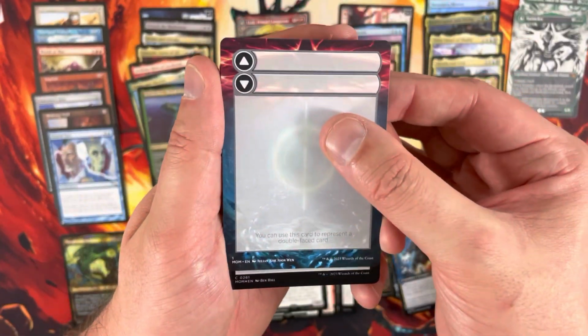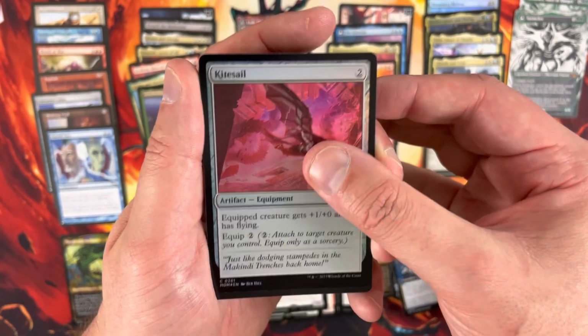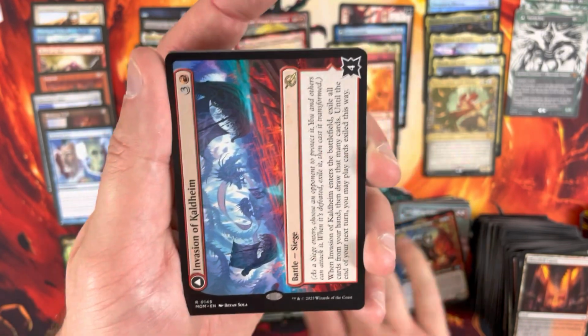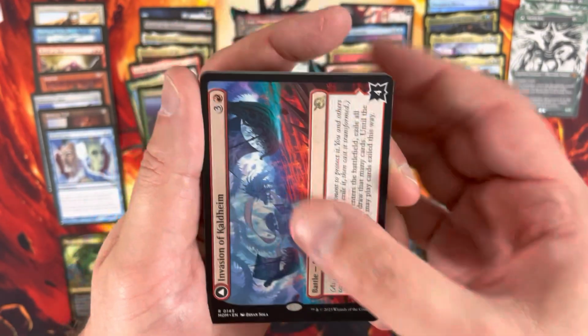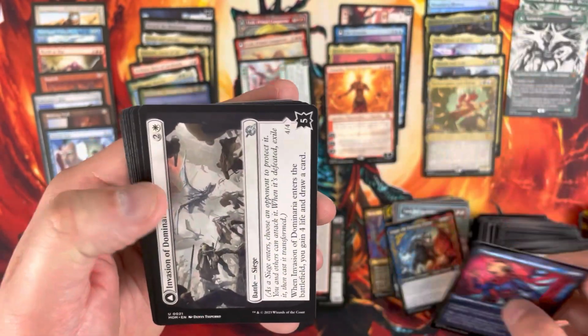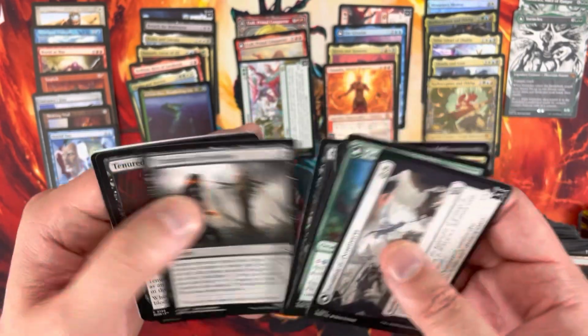All right, here we go. Foil common is a Kite Sail. Rare is an Invasion of Kaldheim. Actually, kind of like this. Again, I really like a lot of the battles. Uncommon is Tetsuko Umezawa, Fugitive. Invasion of Dominaria after that. And that's going to do it for this box.